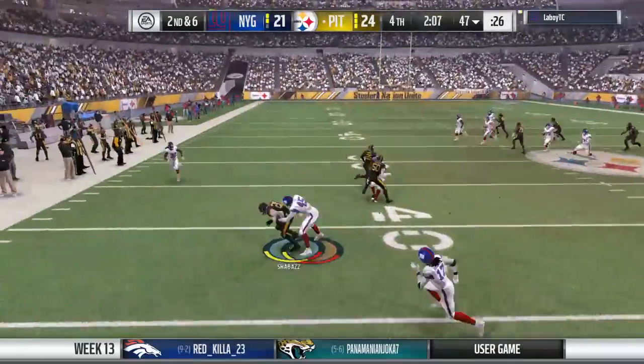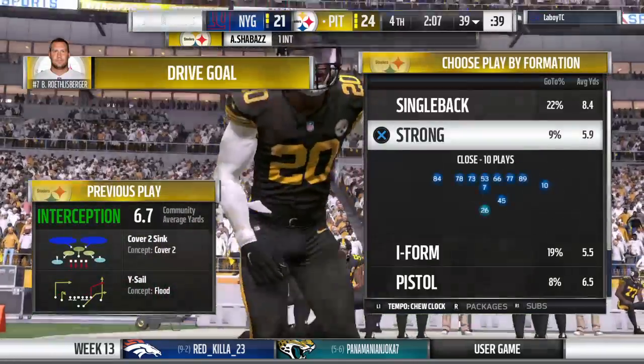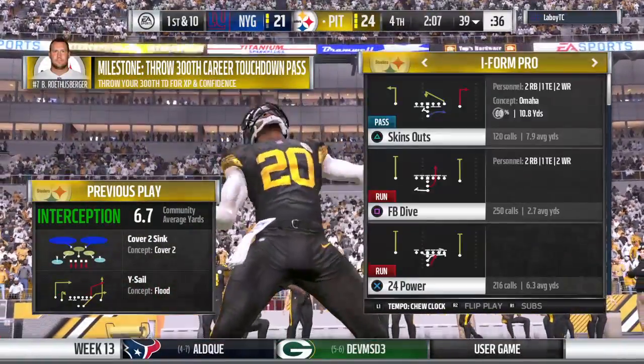And, a crusher there as it's intercepted. A great read, and it's picked off. And his guys are going to take over at the 39-yard line.